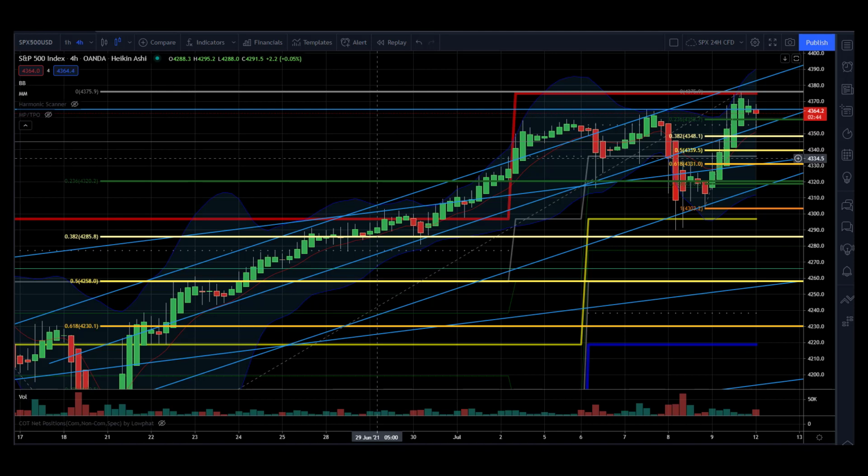We are going to look first at the 4-hour chart. As you can see on the 4-hour chart, SPX on Friday hit the strong resistance. This is a strong resistance across the board. The 1-hour chart is the same. We will see that shortly.